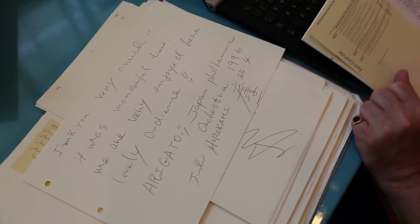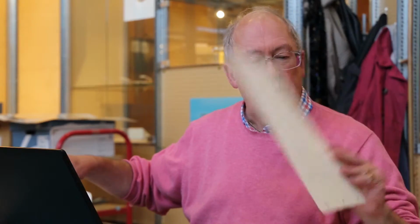Some of them send best wishes to the hall or just say how much they've enjoyed it, and they just sign the book, and that's kept as a record of who's been here over the years. This one is actually in sheets of paper. It's not been bound yet, but the older ones are actually bound in this leather binding, and so they look really rather fine.